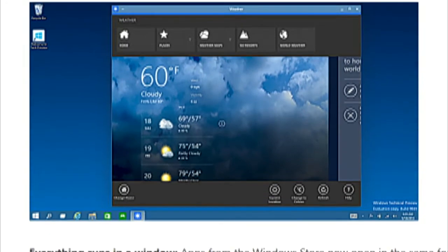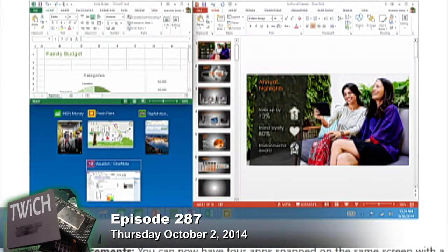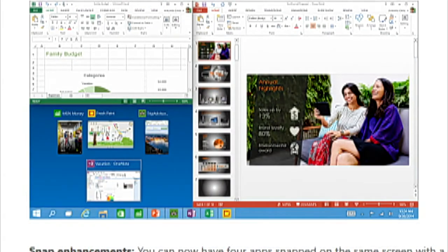Some new task view buttons. The best thing I think though is that there's multiple desktops available. So they've kind of done something that Linux has done for years and OS X has done recently. So you can create multiple desktops. I'm kind of liking it so far.